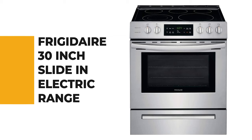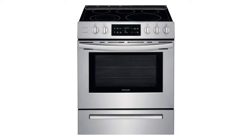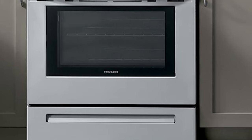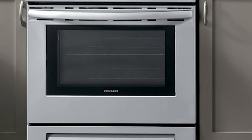Before we get to the best of the bunch, let's look at the runner-up for today's video. Number 2. Frigidaire 30-inch slide-in electric range. This 30-inch slide-in electric range with flexible cooktop will upgrade your kitchen and get you the look of a built-in range with the fit of a traditional freestanding range.